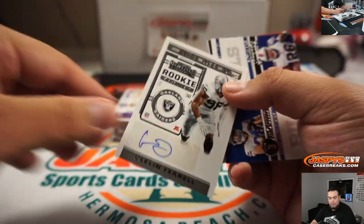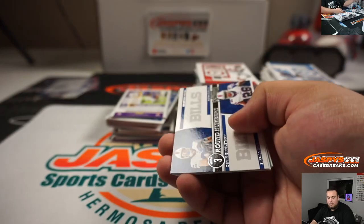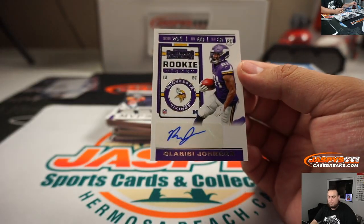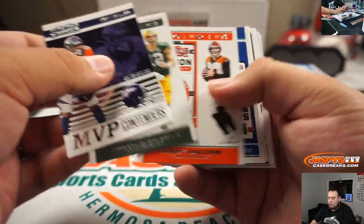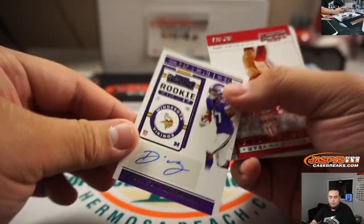Farrell for the Raiders. Johnson for the Vikings. Dylan Mitchell for the Vikings.